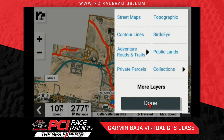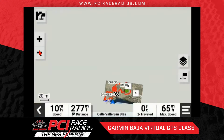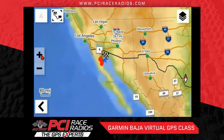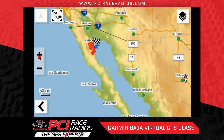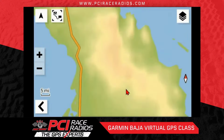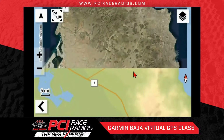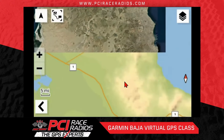Bird's eye is downloaded already for the northern half of Baja. I will zoom out here and show you a little bit more. You'll see the line right here, and that's where the separation of where it is preloaded and where it is not stops. Now, the internal GPS only carries so much, and that's why it's only done Northern Baja. So if you're racing the Baja 1000, it might make sense to download more of this. Do this before you leave home.